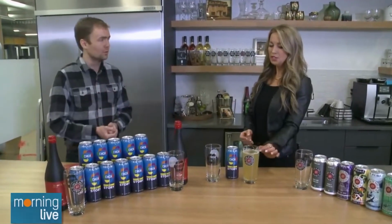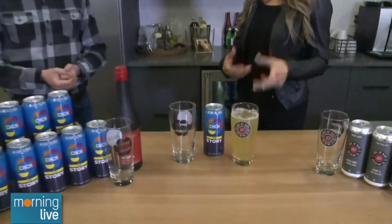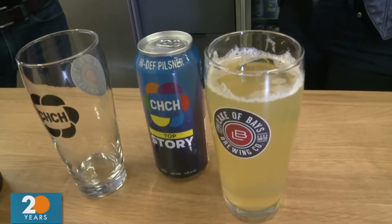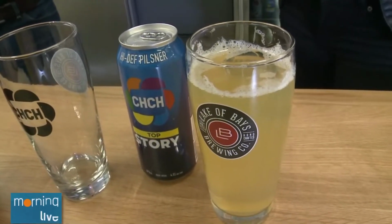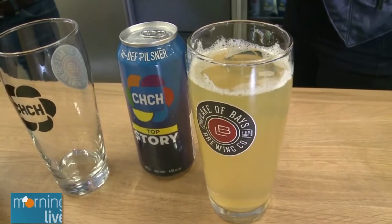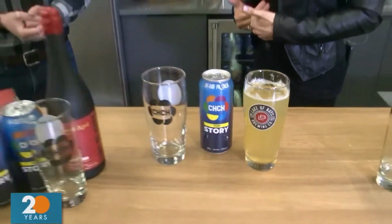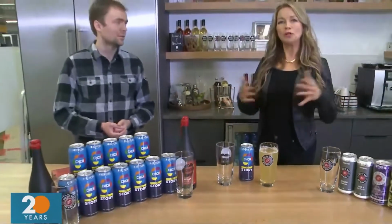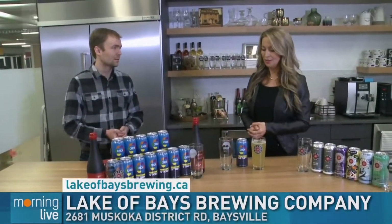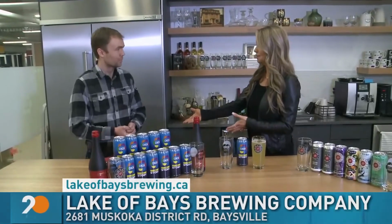And it does have such a nice color. It just says refreshing by looking at it. I know we had taste tested it before when we were up at your facilities at Lake of Bays, and it is really a nice, approachable beer for everyone. So we really appreciate your collaboration with us. This is all part of the new building, the new history that we're making here at CHCH. And it's just so nice to collaborate with Lake of Bays. So thank you so much.